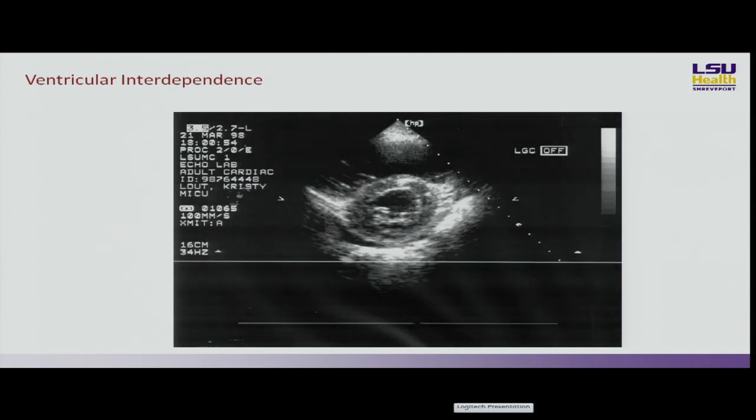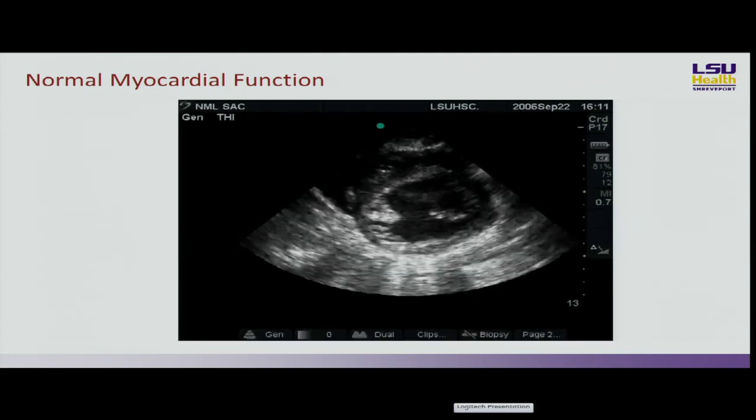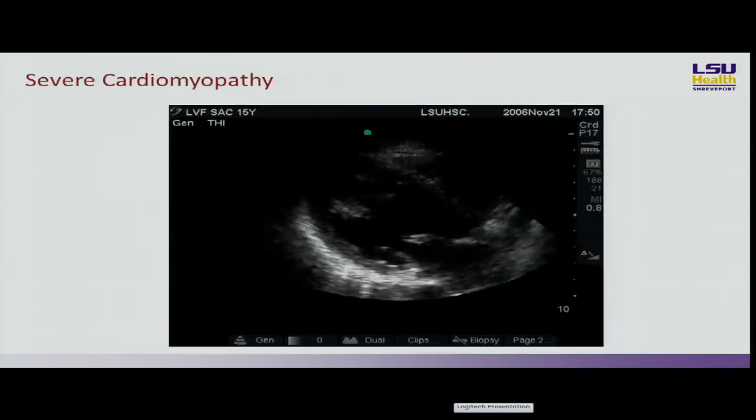And this needs to be treated. And when we see this, if they're stable, we can diurese them. If not, we have to resort to something more drastic. And now you see the same patient, after volume removal, they've now restored their ventricular size. The ventricle is able to fill better, and they get better hemodynamics. So this is something you can pick up very easily at the bedside. Okay, I'm going to skip that there.